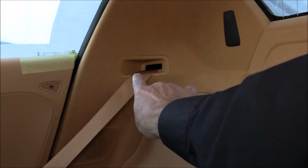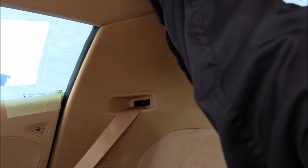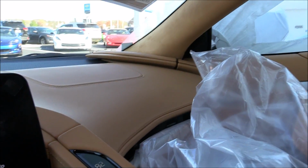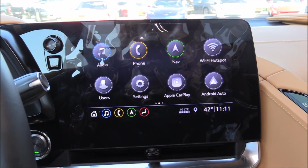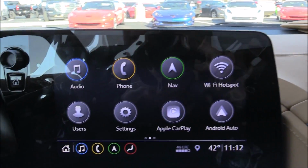Wow, revs all the way back there too, guys. This is your microfiber suede, Alcantara as they call it. Look at how beautiful this is. Guys getting dizzy. All right, we'll show off this car more in the future as soon as we get all the accessories and we get her prepped. Okay, setting up your Z mode.